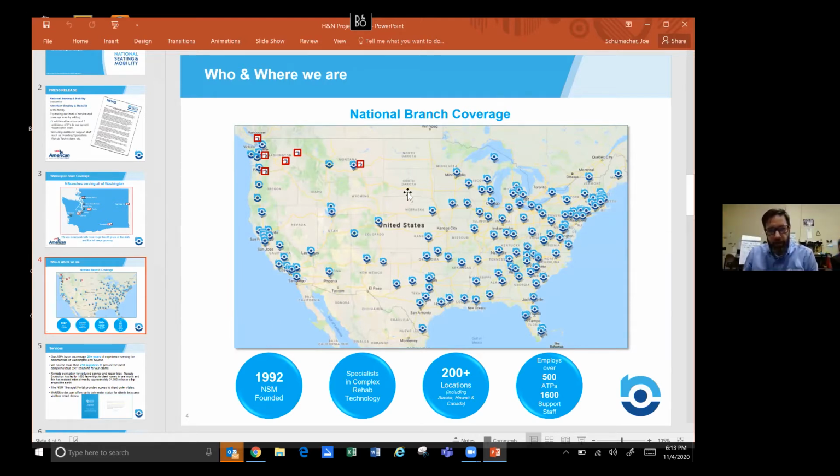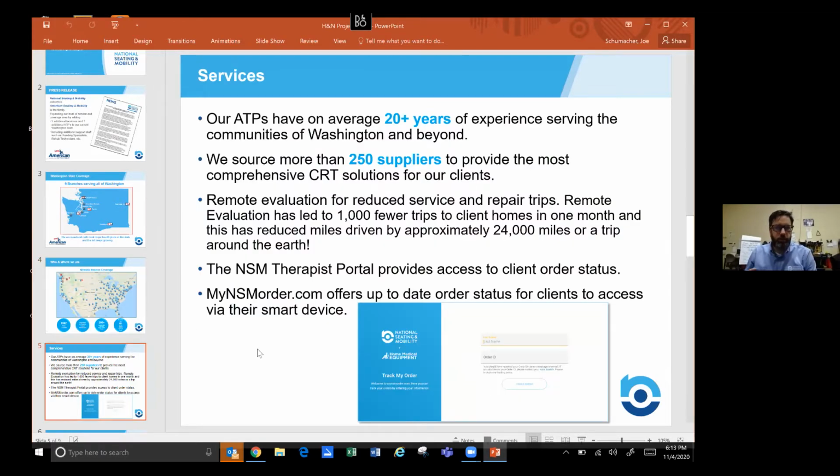When you look at the map here, really the Dakotas are the only ones missing from this picture at this point, and Wyoming, but we do serve Wyoming out of Montana. We have over 500 ATPs and 1,600 support staff at this point. Between all our ATPs, we have on average, just in the Washington state area, over 20 years of experience between our ATP group. So there's a wealth of knowledge in the assistive technology practice.